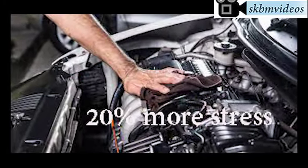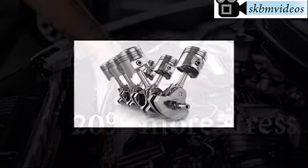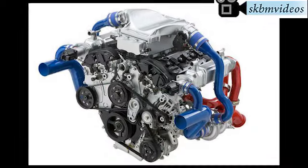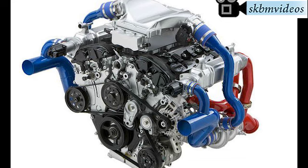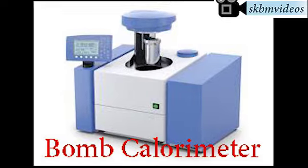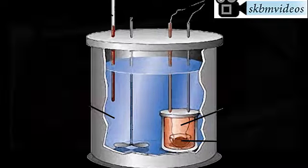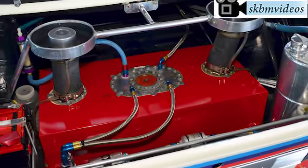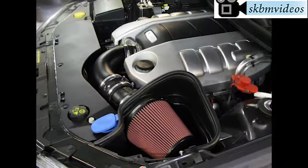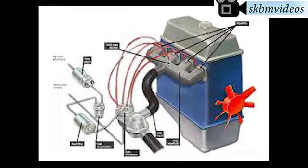The increased compression ratio leads to about a 20% increased stress to the engine and its components like piston, crank, valve, etc. Hence, ethanol-powered engines are manufactured more rigid and strengthened as compared to the conventional ones. Secondly, ethanol in its purest form of E-100 has a low heating value. Hence, an increased flow of ethanol is required to generate the same amount of energy compared to petrol. This necessitates major modification in the fuel intake and injector to provide more fuel.